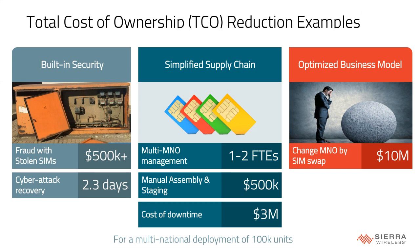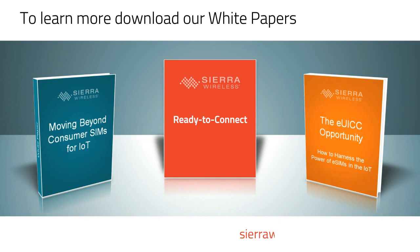So with that, I would like to conclude by suggesting that you visit our website and download some of our white papers, where you can read more about what Sierra Wireless is doing today and how we're trying to address these different challenges that we see on the market when embarking on the IoT journey. Okay, with that, I think I'm done.